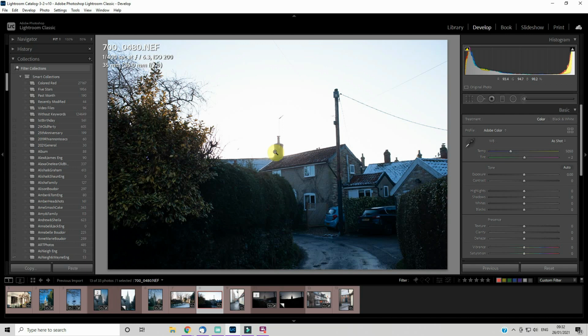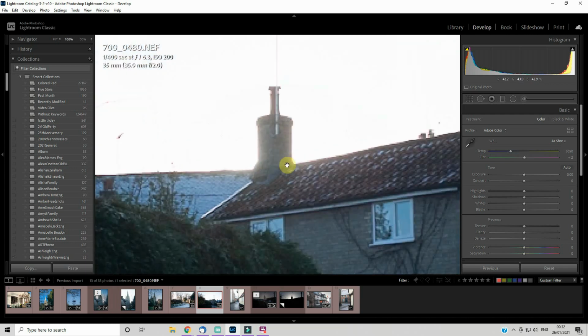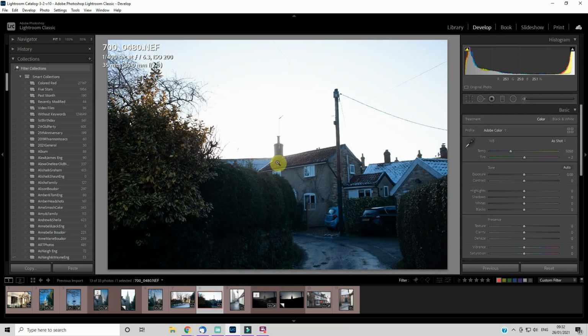Nikon, the D700, I just pointed it here. You can't actually see the focus point, but honestly it was actually on the chimney, and as you can see it's focused perfectly okay, no problems whatsoever, and there was no hunting back and forth. It was just hit the focus and it was done. Take the shot.